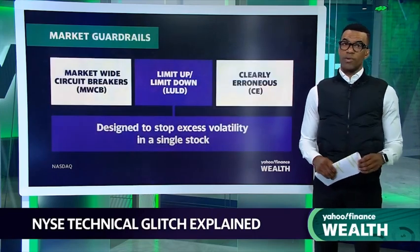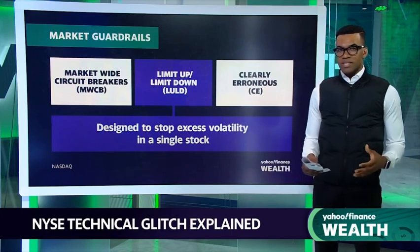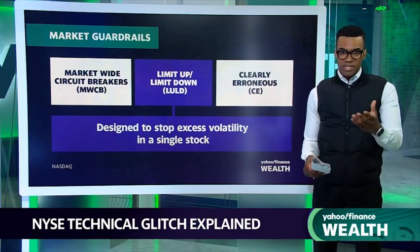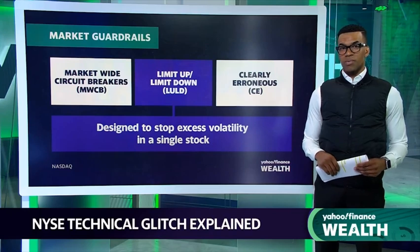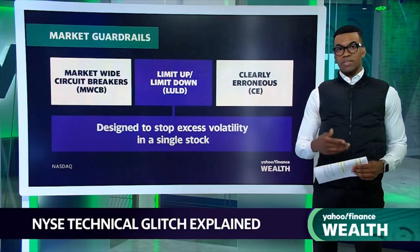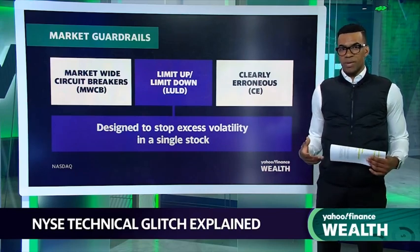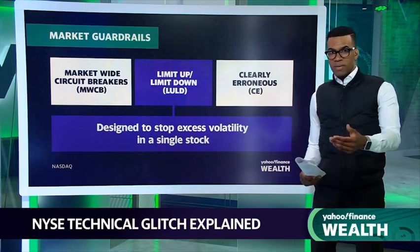Now, the second guardrail for the markets is called limit up, limit down. This is designed to stop excess volatility in a single stock. Sudden price movements beyond certain price bands for a stock will then trigger a 15-second limit state where trading pauses, and if the stock comes back within the price band, then trading will resume. But if not, the stock is halted for 5 minutes.